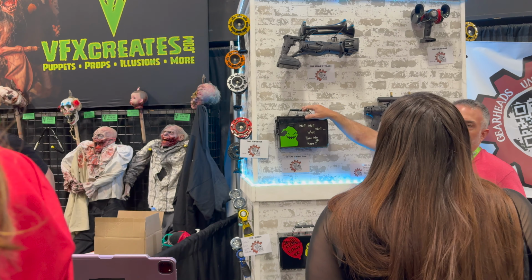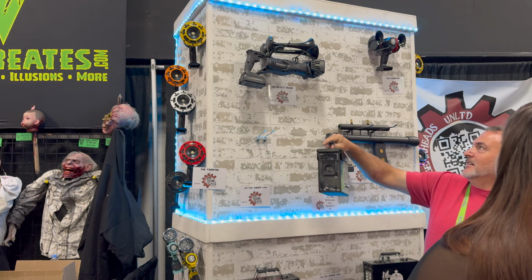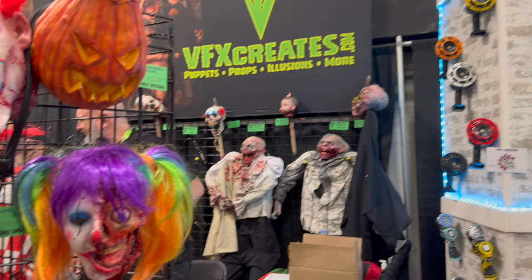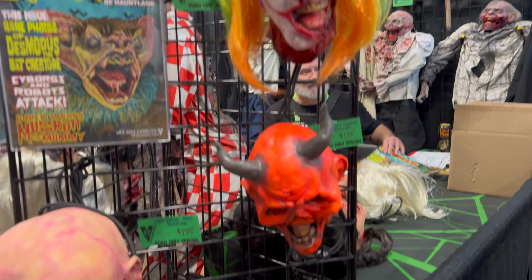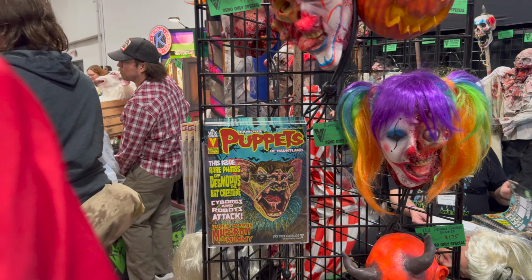Chad, what do you think about the booth? They're awesome. They have really cool little assortments over here, like the cannons and the horns. I love the bungee. These are the bungee hats. I love the pumpkin one. That one is super cool. Devil one's pretty awesome. And there's two heads right here, conjoined heads. Really awesome stuff here.